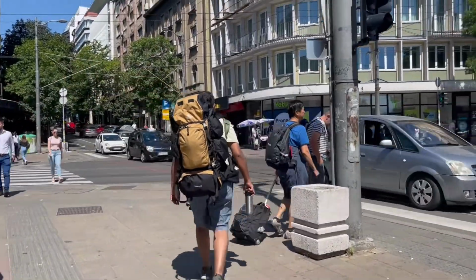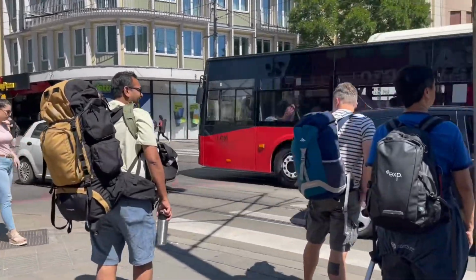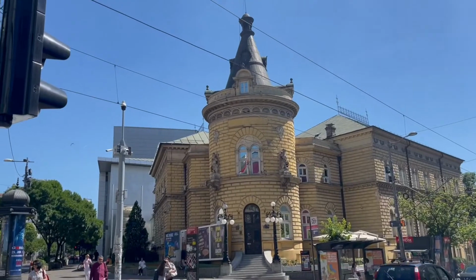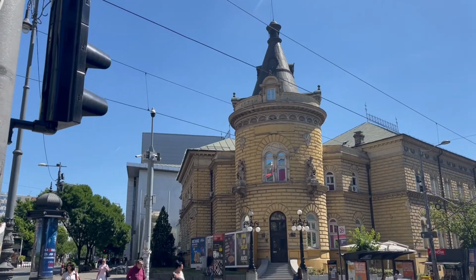Heading to our hotel. We're gonna stay for the next 2 nights. Very interesting looking building. I think it's a theater. Okay, we checked in, had a little bit of rest, and now it's time to explore this city of Belgrade once again. Right now we are in the old city, so we are going to meet our local tour guide here in just a few minutes.